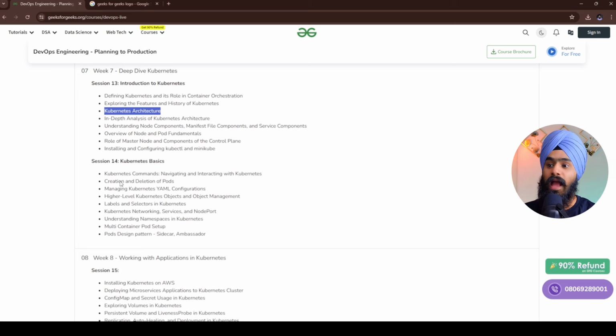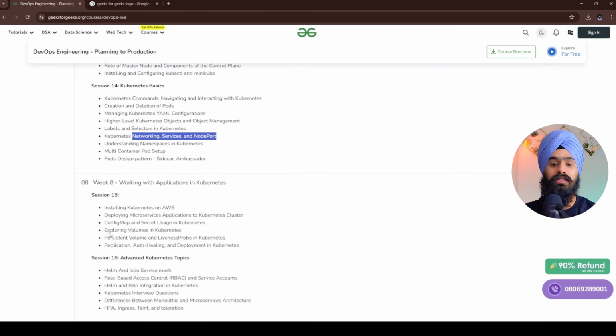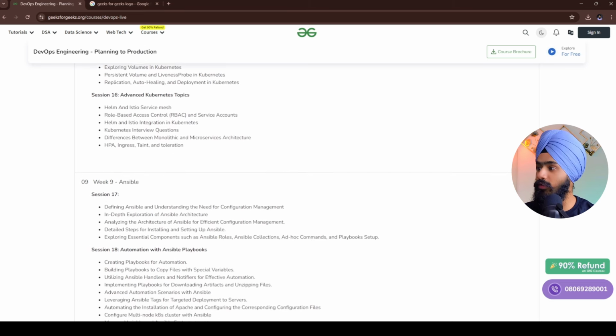Okay, that is fine. Then in the next week they are saying creating and deleting pods, managing Kubernetes YAML files. Okay, that is fine. Label selectors, which is an important topic. Networking services and node port. Okay, but I would probably say that you will also need to explore on the internet. This is not enough, but it is good for beginners and getting a job. So for me this course is good, and still this is not ending.